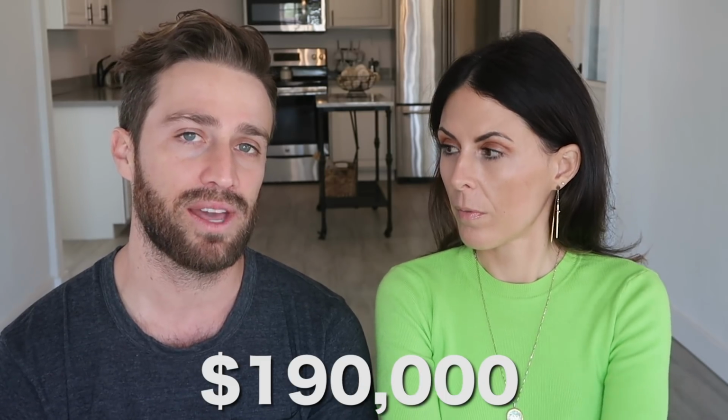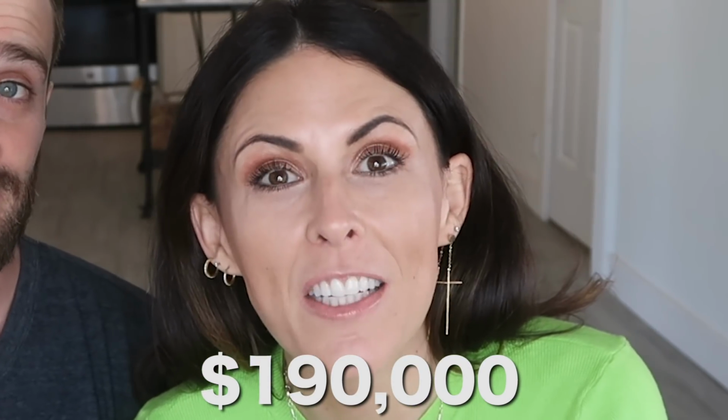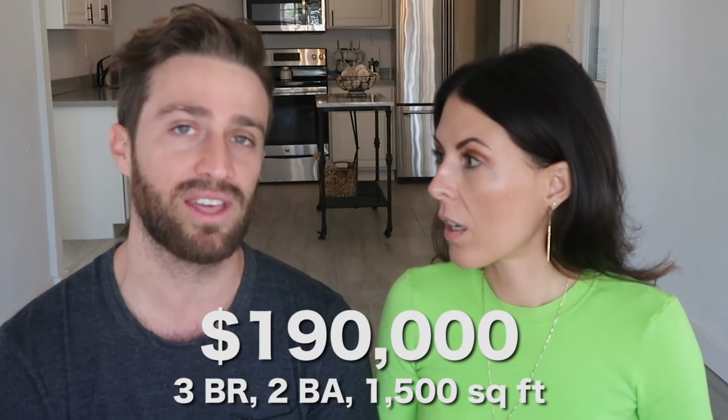So how much did this house cost? This specific house was a wholesale deal for $190,000. It's a 3-bedroom, 2-bath, 1,500 square feet for $190,000. Truly remarkable. If you are like me and live in a very big city, the concept that you could buy a home this size, on a lot this size, for $190,000 is mind-blowing.